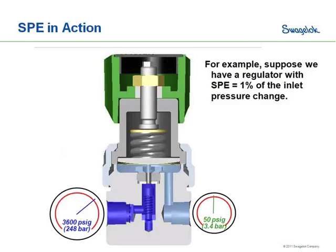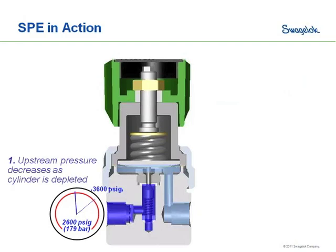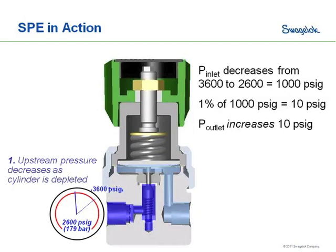So here we've got a regulator, and we're going to suppose that it has a supply pressure effect of 1%. It's connected to a cylinder, so we have 3,600 psi on the inlet side, and we have the regulator set to 50 psi on the outlet side. As we use the gas in our cylinder, the pressure in the cylinder decreases from 3,600 psi to 2,600 psi. Since our regulator has a supply pressure effect of 1%, we're going to see a 1% increase on our outlet side of that change. So we've dropped 1,000 psi, 1% of that is 10 psi, so now our outlet pressure is going to rise from 50 psi up to 60 psi.